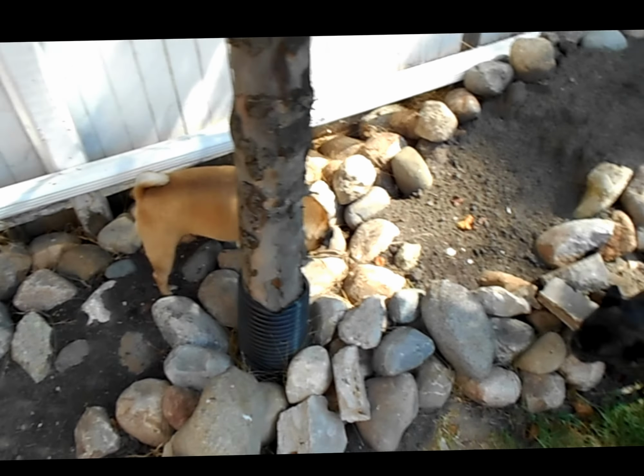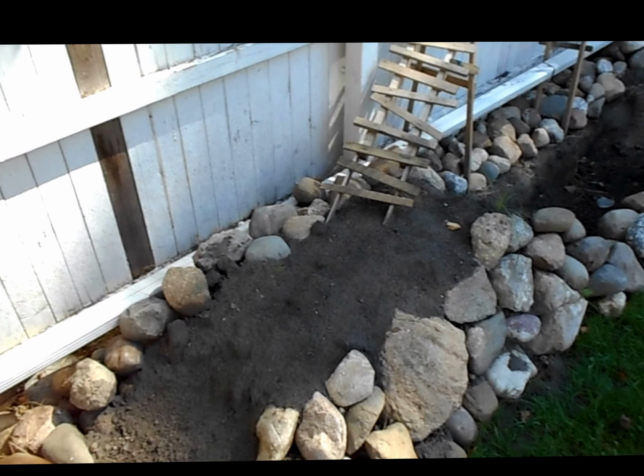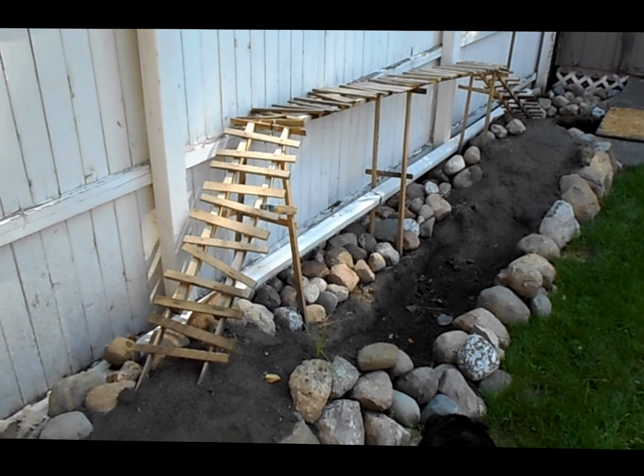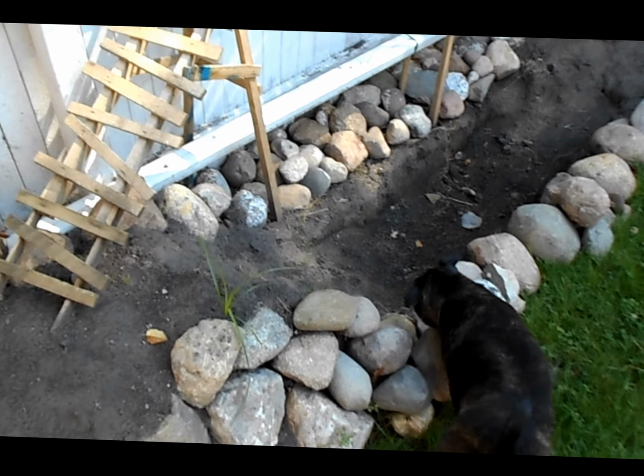And you come behind a tree and you come up this dirt hill here. You get up here and you have a choice. Either you go up across the bridge here along the fence, or if you want to go through the mud pit, which currently is dry right now.